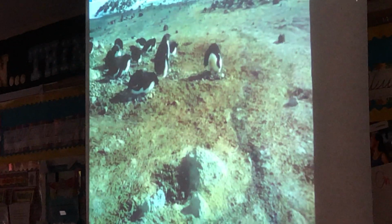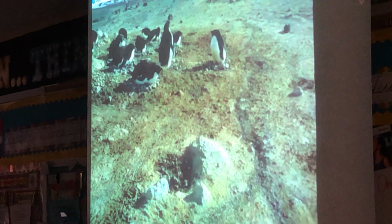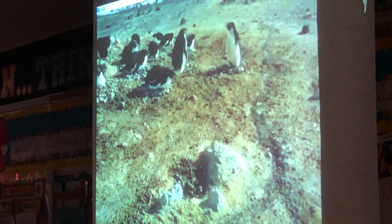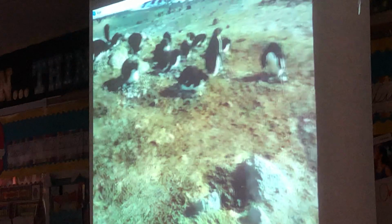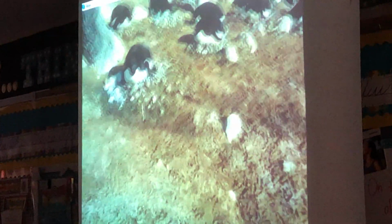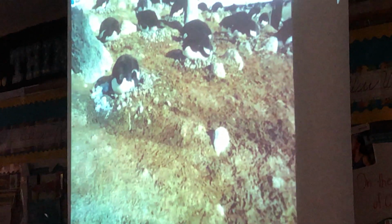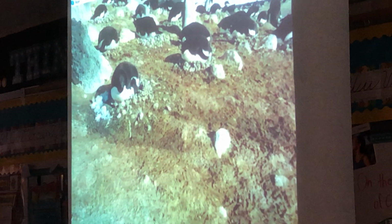These birds are not my pets. They're not tame. But they're not afraid of me. So I'm able to sit right here close to them, and they won't run away. But I don't play with them. We don't handle them. I don't feed them. And if they get sick or something happens, I'm not allowed to interfere in anything that happens. I'm here as an observer only.